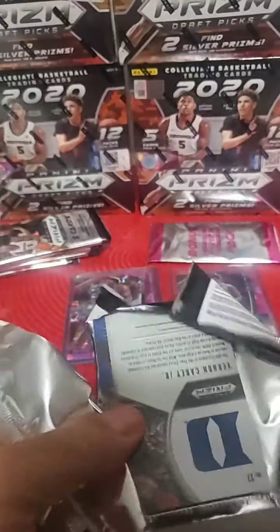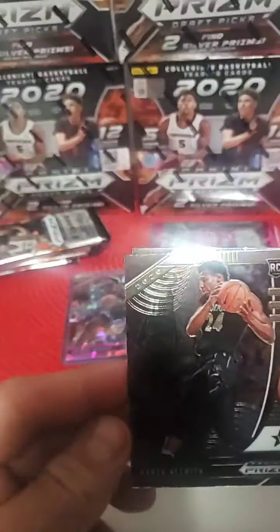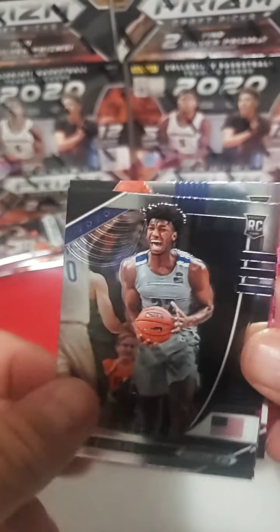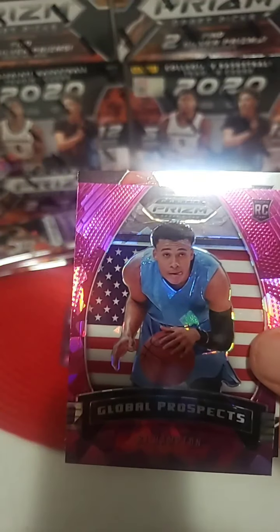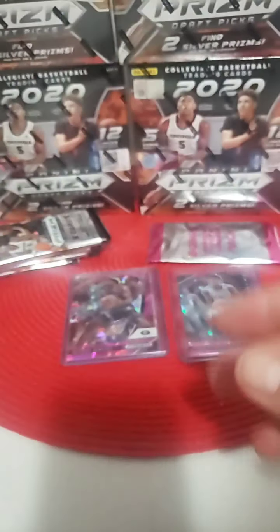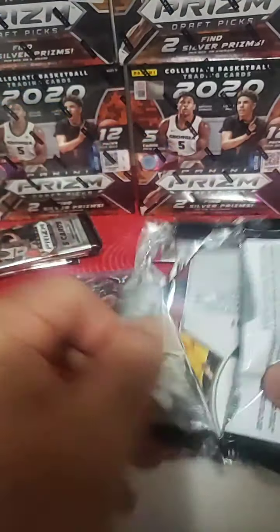All right. Here we go. About halfway. Box one. All right. Aaron Nesmith, Boston. Wiseman for Michael. Pink Avdija for Washington. Michael. RJ Hampton, Pink Ice. And Vernon Carey Jr. Base. Nope. Oh, we didn't miss any silvers yet, did we? No silvers yet.